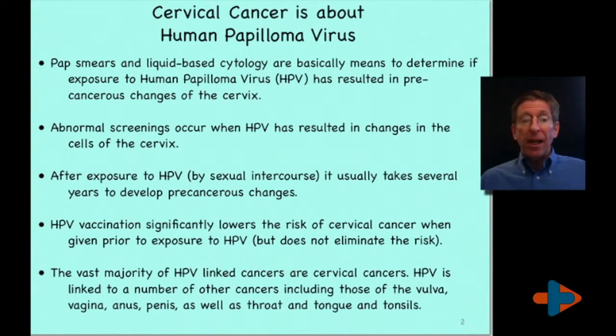HPV vaccination significantly lowers the risk of cervical cancer if it is given prior to the HPV exposure, and probably helps even after HPV exposure because there are a number of different serotypes. The vast majority of HPV-linked cancers are cervical cancers, although HPV is also linked to cancers of the vulva, the vagina, the anus, the penis, as well as the throat and the tongue and the tonsils.